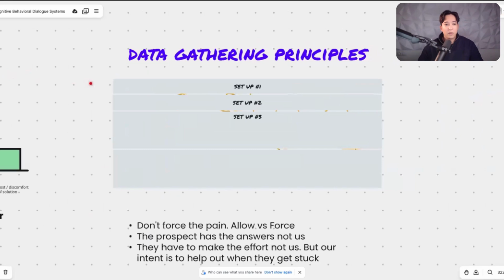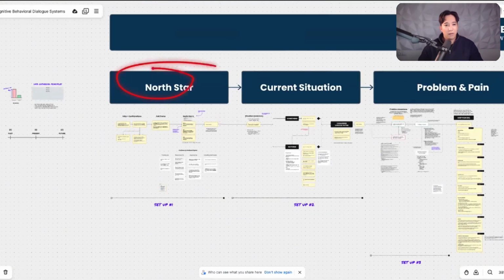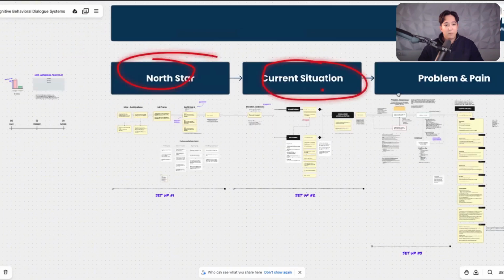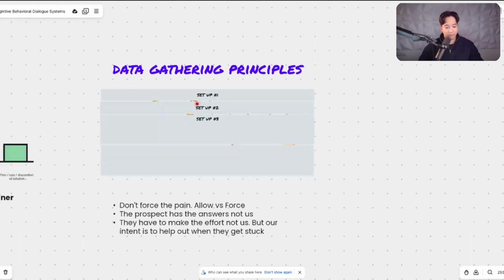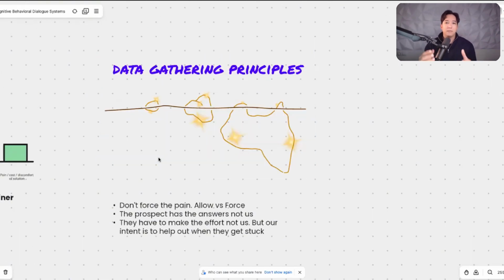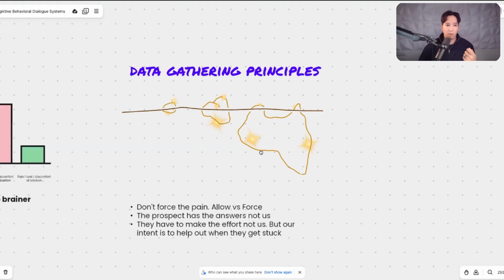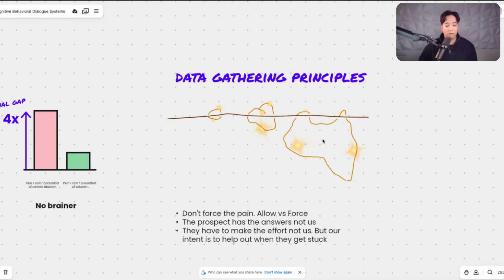Number 2, when it comes to discovery, especially when it comes to North Star and current situation, look at it as a first set of data that you're going to collect to spot and to uncover opportunities to start building the gap. The way I like to explain it is, imagine that we're looking for gold, and gold meaning the emotions associated with the problems, okay? The emotional gap is the gold. So we're looking for gold.